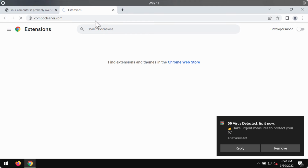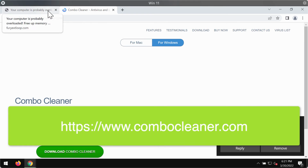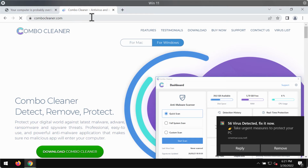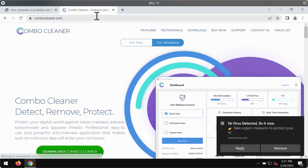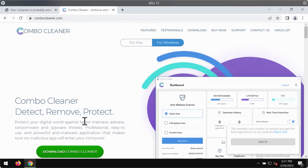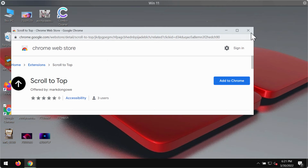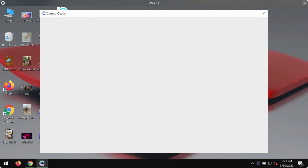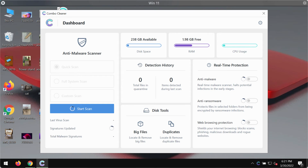I would also recommend researching your system with the help of Combo Cleaner Antivirus. This is the software that can help you clean both Windows and Mac computers, depending on your current operating system. So get it on the website combocleaner.com, use this green download button, install the program and begin researching your device with its help to identify and remove other infections from your computer.